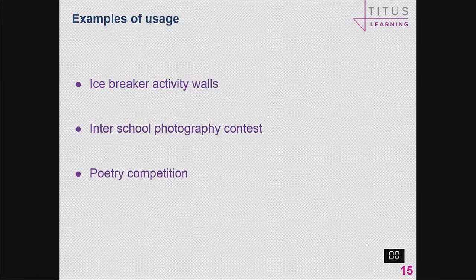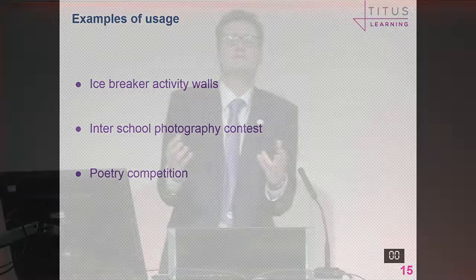So where might you use it? What examples? It's really appropriate for icebreaker activity walls, where students are just starting a course, you want them to get to know each other, and they post images, links to videos on the wall. Another example, I believe that one of our schools has had an inter-school photography contest, and I just want to emphasize, although I'll headline the multimedia capabilities, you can also post textual things, you can just write into it, and you can upload PDFs or docs. You could, for example, run a poetry competition with either your favorite poems or ones you've written yourself.